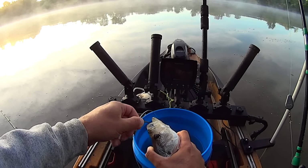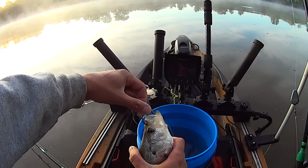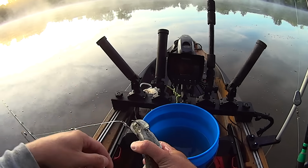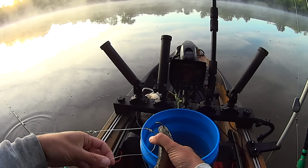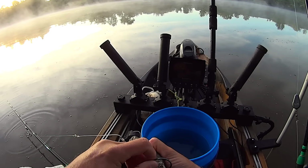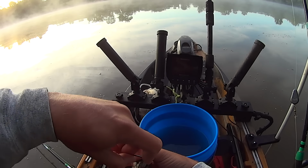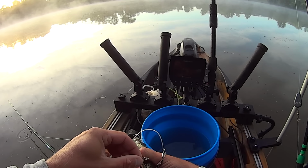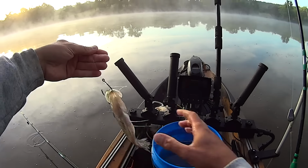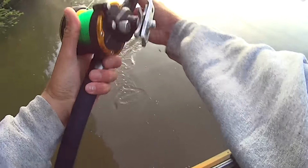All right guys, so here's our crappie. I've got a double hook rig here. I'm going in through the mouth and out through the nostril on the first hook. And the back hook here, I'm just gonna run it kind of shallow through his back. Get them scales there. There we go. Get them off there. That's a good looking bait, folks. We're gonna catch something on that.